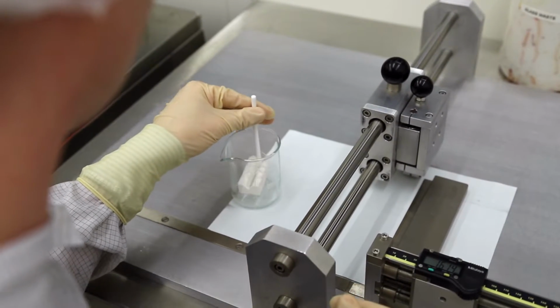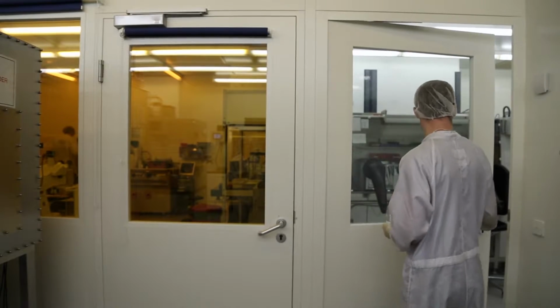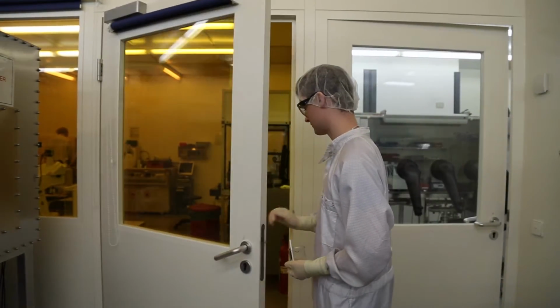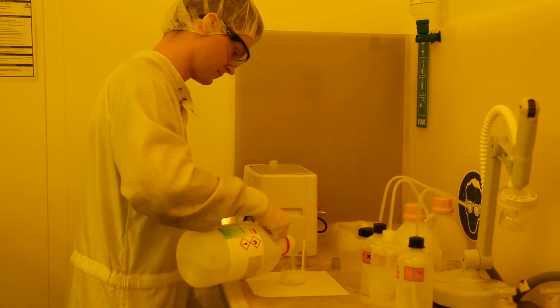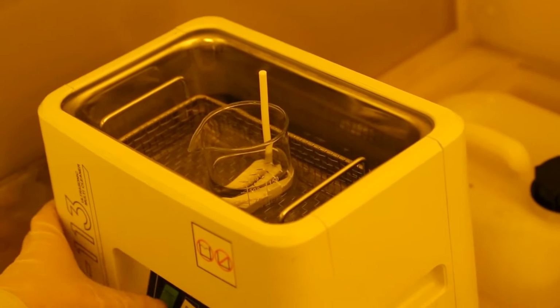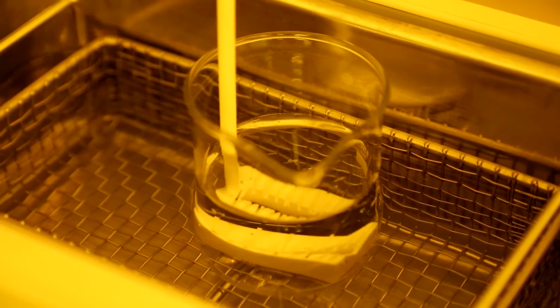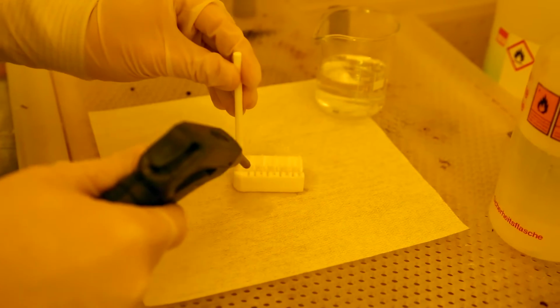Ultimately, however, the goal is to print organic electronics on flexible plastic foils. When the glass plates have been cut to size, they need to be thoroughly cleaned. For this purpose, they are immersed in acetone and isopropanol and then placed into an ultrasonic bath where they are cleaned by means of sound waves. In the next step, the glass plates are blow-dried.